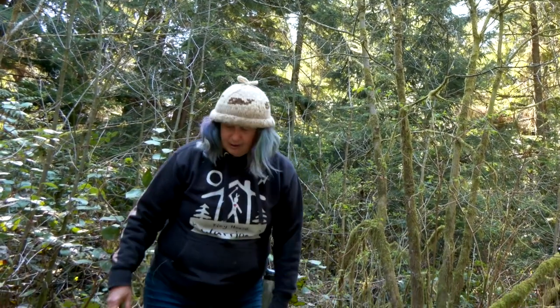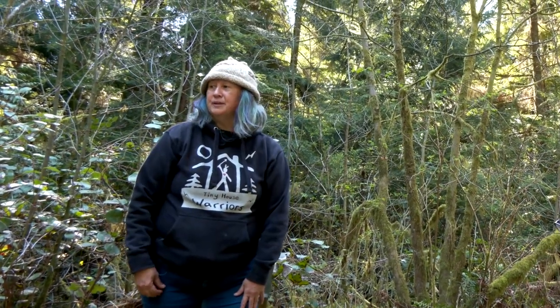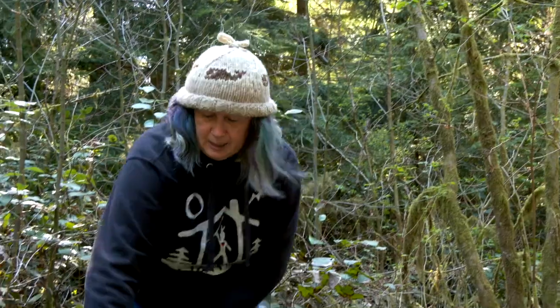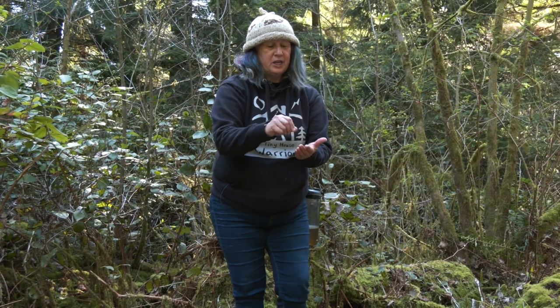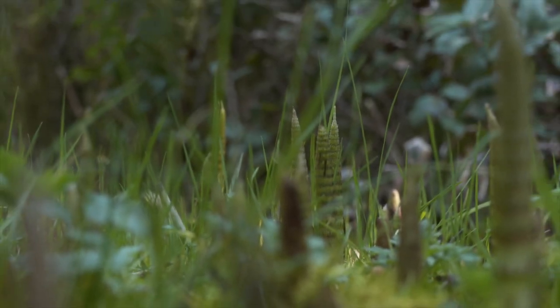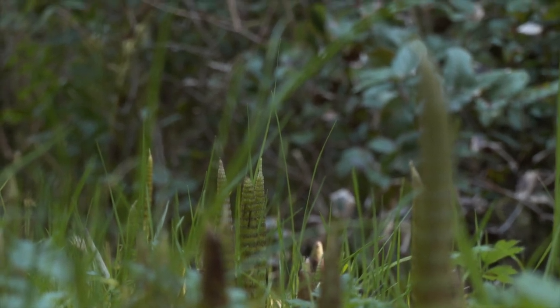At this time of year, they're all just starting to pop up, and over the next month, it's the best time to gather horsetail. And if you get them with the little heads on them, like these ones, and you lay them down to dry and shake them, you'll see green powder. And the green powder is silica, and it's what helps the medicine in the horsetail to absorb into your bones to strengthen them. And it also makes your hair strong and your teeth and your nails.